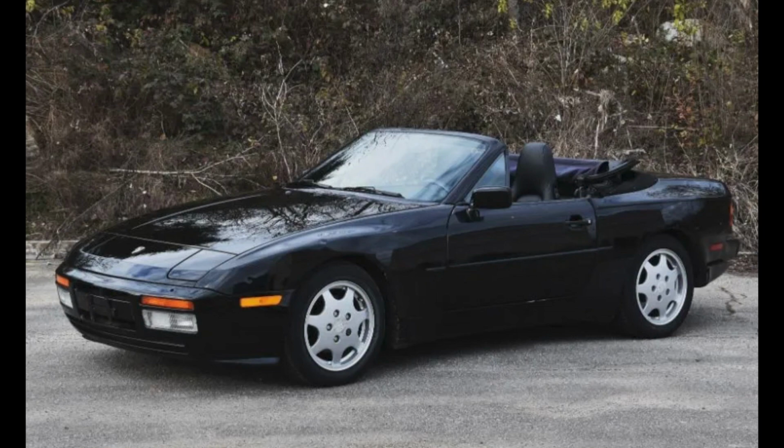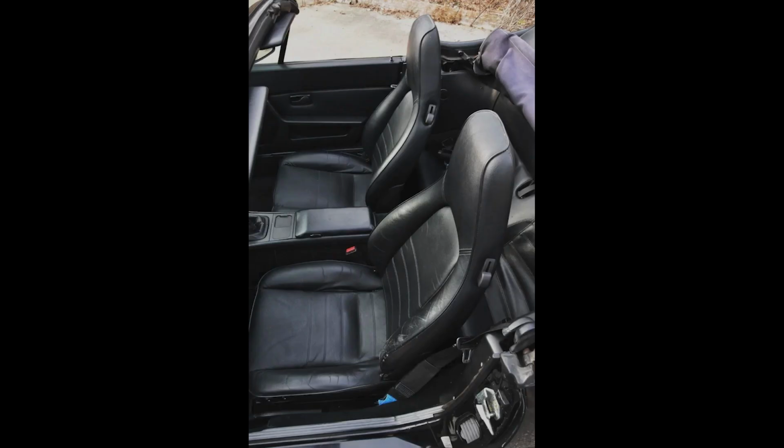Hi there. In Porsche sales today on Bring a Trailer, a triple black 1991 944 S2 Cabriolet with 99,000 miles sold for $13,777. This is a fantastic purchase price for this S2 cab.